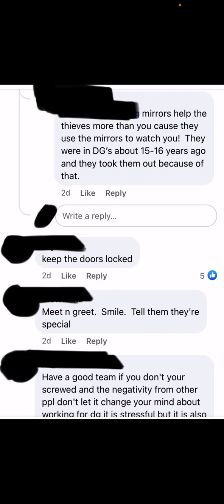Okay, the comments go on to say mirrors help, but mirrors help the thieves more than you, cause they use the mirrors to watch you. True. They were in DGs about 15 to 16 years ago, and they took them out because of that. Keep the doors locked. And she got 5 likes on that comment. Meet and greet. Smile. Tell them they're special. I think she's trolling, or he's trolling. Have a good team. If you don't, you're screwed.